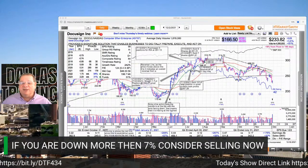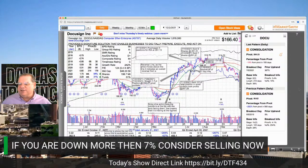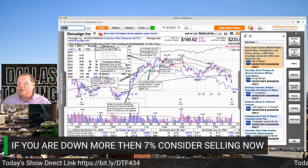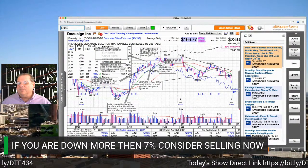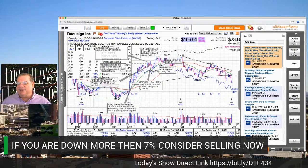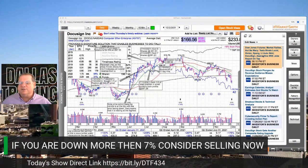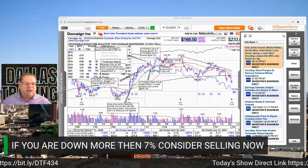This is a great stock. The fact that it's down this much, I just cannot figure out what the news is on this. Let's see if I can find anything here. Tesla versus, by the way, I'm out of Tesla too, and boy, this is not good. This is just not good. Let me see if I can find any news here that might be worth looking at.